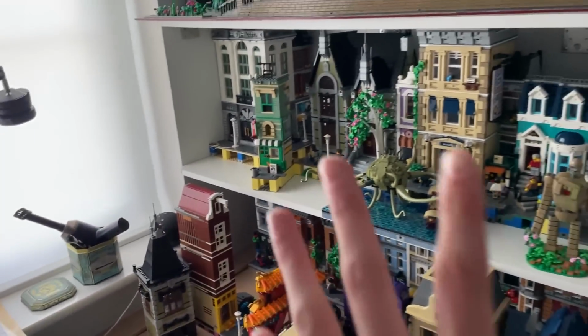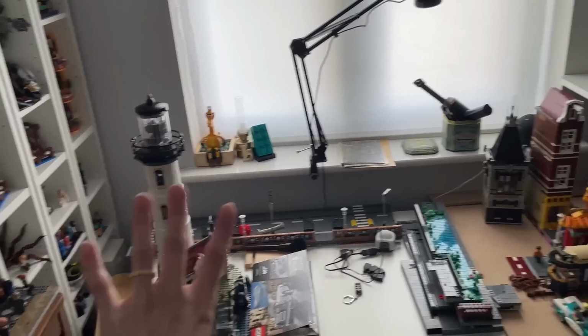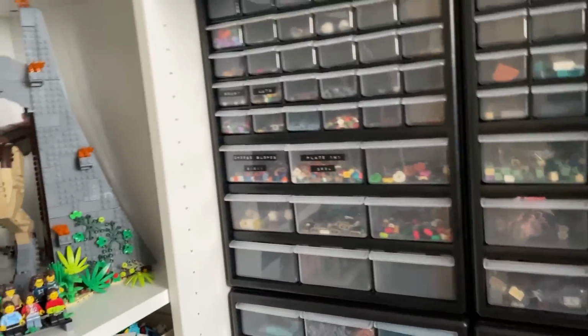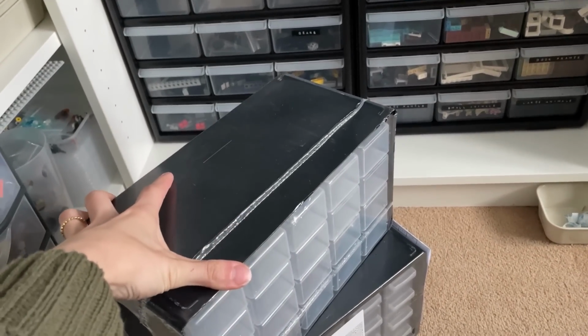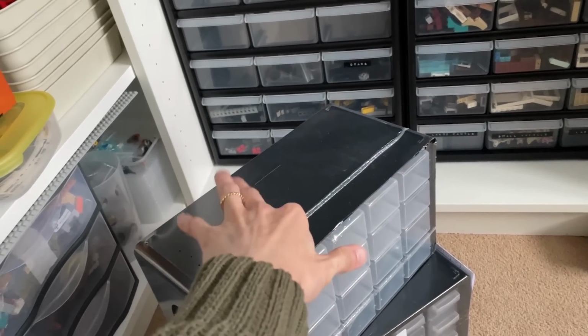Chaos is continuing here. I think this is the last area I'm going to tackle, but if I can get my build table free, apart from that set, that's an option. Also, I am now addicted to part storage. This is awesome. So I've bought two more because my actual dream is to have one of these dedicated to minifigure parts because I have a minifigure obsession.